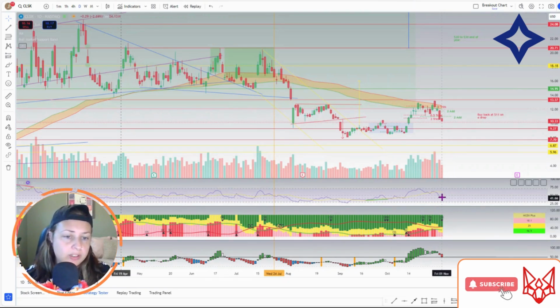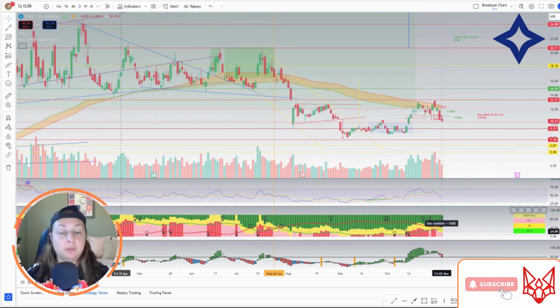The indicators: RSI is kind of neutral. It could go either way there. The MACD is looking a little bit more negative than I would like. We've got overbought again yesterday, and then the death cross started to expand again, which isn't ideal. I'd prefer it to pinch over to a golden cross, and then the flow kind of dropped off as well, so it doesn't look great from that perspective.